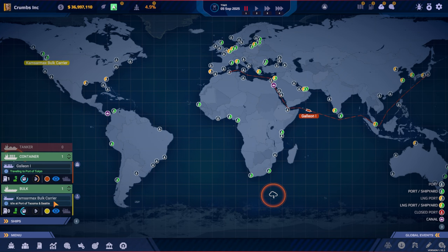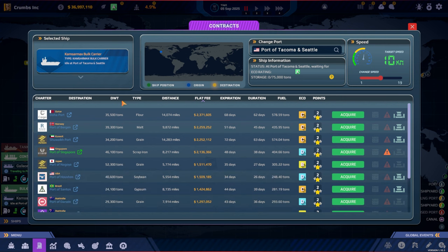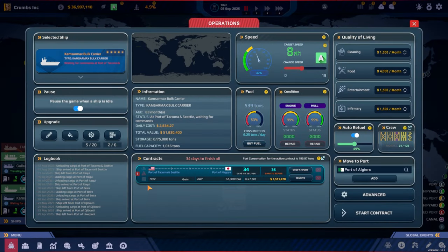All right, we are ready. All the ship upgrades are done. Let's see if we can find someplace nice to go. So that is flour, but this is scrap iron. That is okay. This is much shorter to Port of Nagoya. Or we can go to Houston. No, let's go to Nagoya. And I will actually set it a little quicker there. 9 knots.